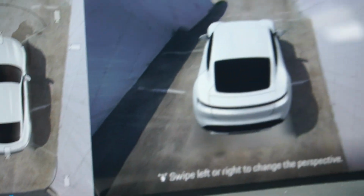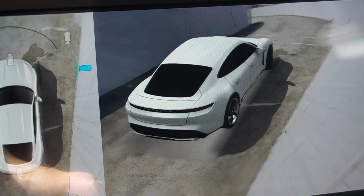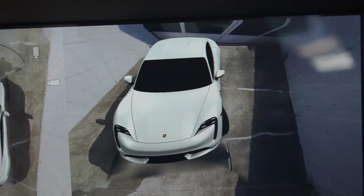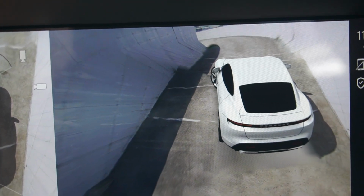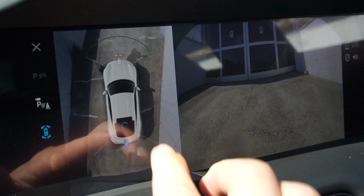So if I want to look at the back one, it shows me the car in real time. If I want to look at the side, it moves right around the car as I'm selecting it. It uses all of the cameras to paint this picture of the surrounding area. Super advanced. Should never have a problem parking this car. If your back camera is dirty, you can actually wash it with just the touch of this button right here.